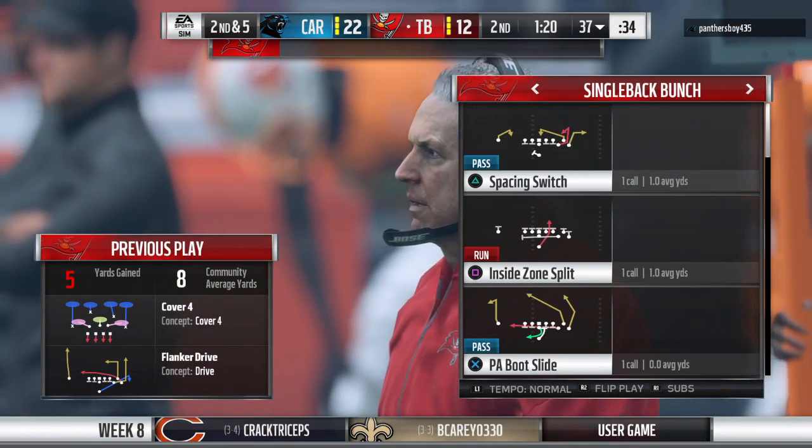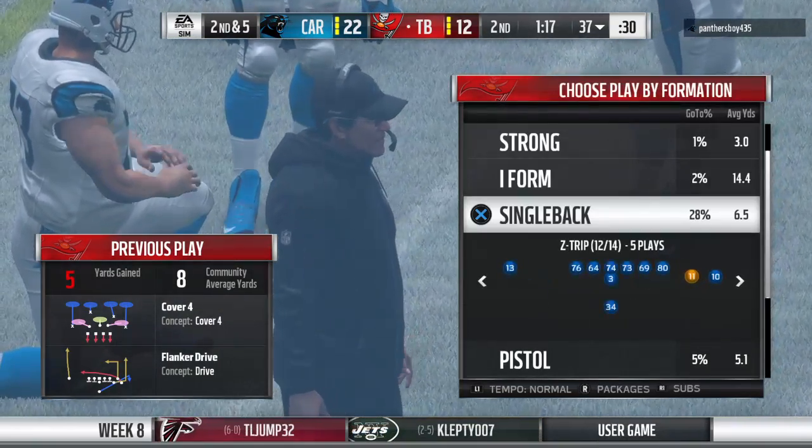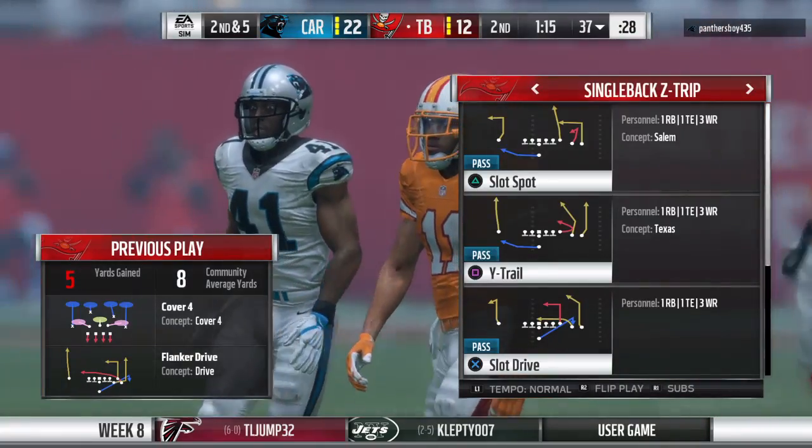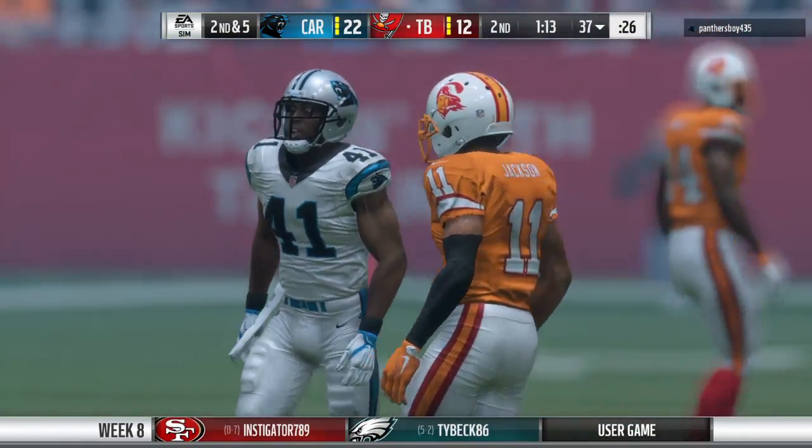Brings up 2nd down. When you see zone defense and you know you've got a drag route on as your primary call, you've got to be really careful as a passer about how far you let your guy go because he might wander into some tough coverage.